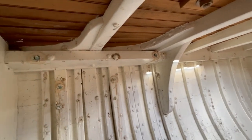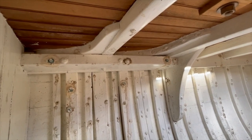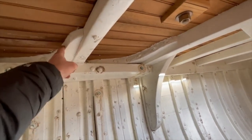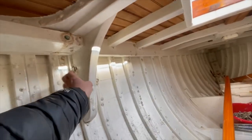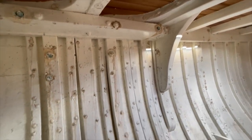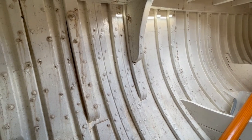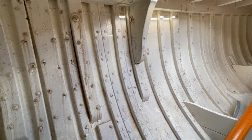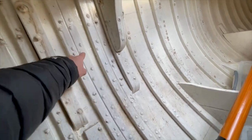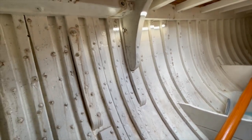See here again with the structure, there's a large clamp in way of the rigging to support the beam shaft, give a bit of extra strength. Lodging knees as well in this area, the heavy hanging knees, all in grown oak, copper fastened through. The whole hull has been completely refastened in the last 10-20 years. Several thousand copper rivets. A lot of the frames here, you see, have been sistered up where there was any damage.